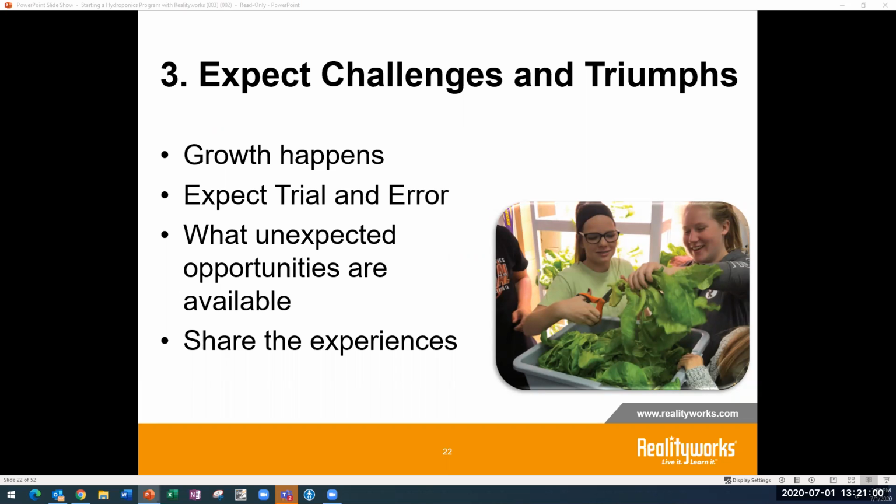So growth is going to happen, both figuratively speaking and literally. There is going to be growth in your produce. We have yet to see growth not happen with any of our products that we sell in the hydroponic world. It will happen. Now, it grows at different variables because of what you can do with your students. So there'll come challenges, but at the same time, there are extreme triumphs that can come from this. So there are going to be unexpected opportunities that come out of this.